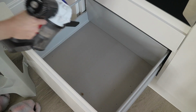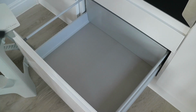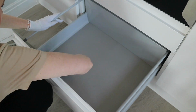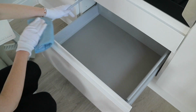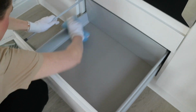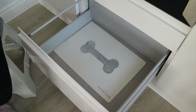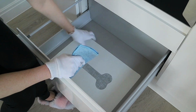But it does get a bit messy in here because this is where we keep his wet and dry food. So that is why there's little bits in the baskets and things like that. It just falls out as we make his food each day. So I thought I would give it a quick hoover and then wipe everything down with my washing up liquid and water mix.